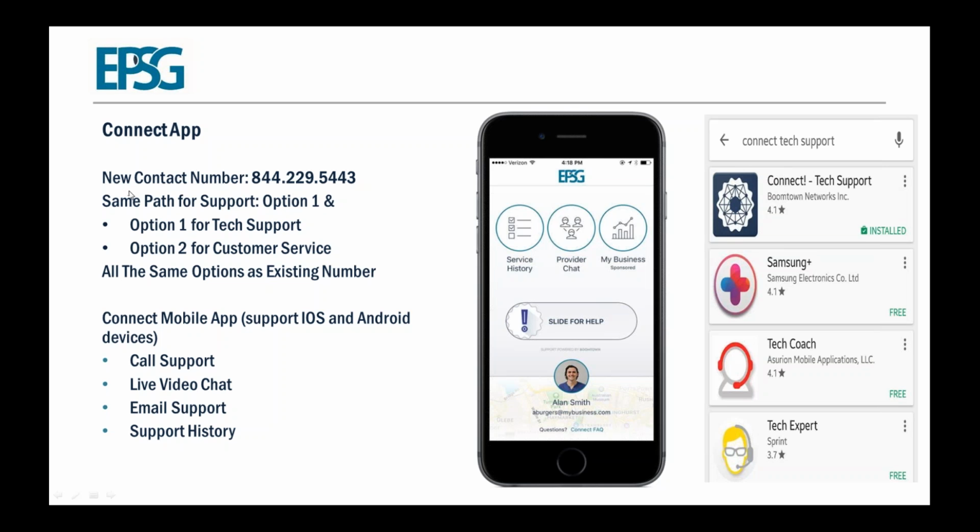To speak more about the mobile application, it is called the Connect app. This is a picture of what it would look like on a merchant's phone when they log into the app. It'll have EPSG on it. It'll have a space for them to check their service history and chat with their technical support provider. And on the right-hand side here is an example of what it looks like in the App Store. You should search for Connect Tech Support to find the application.